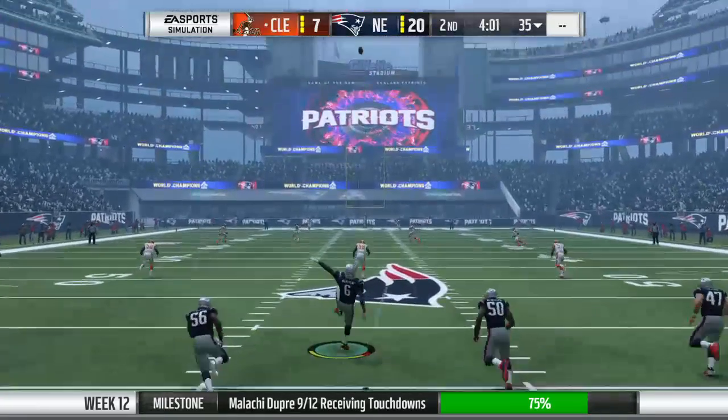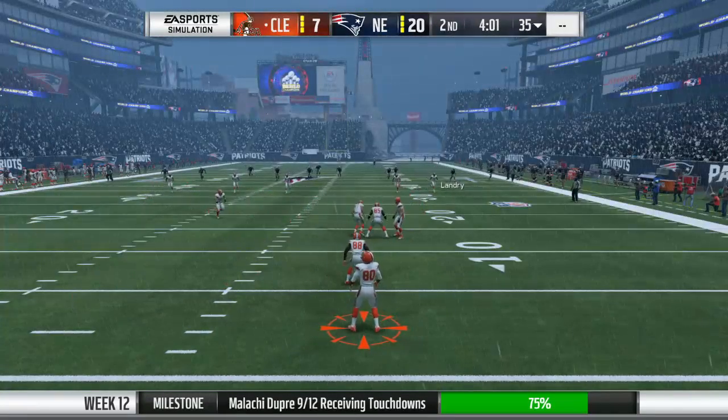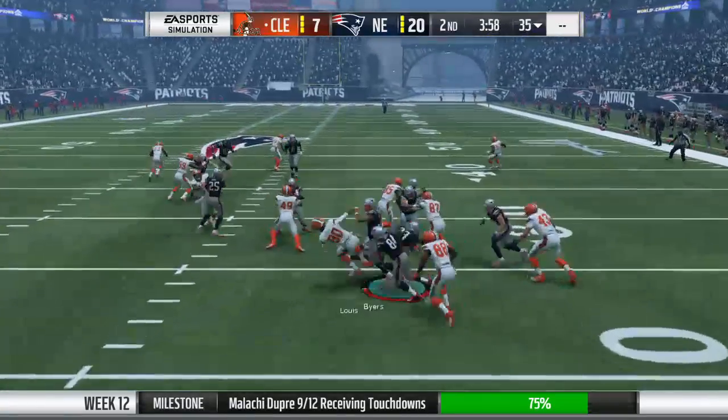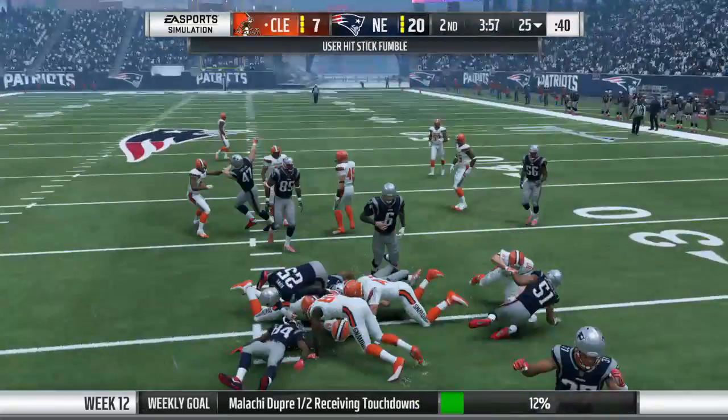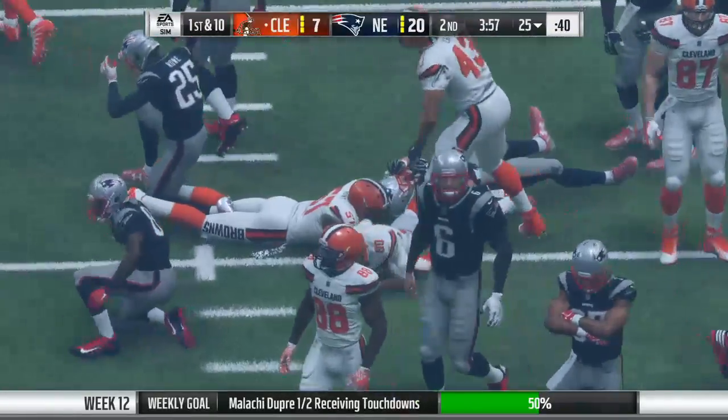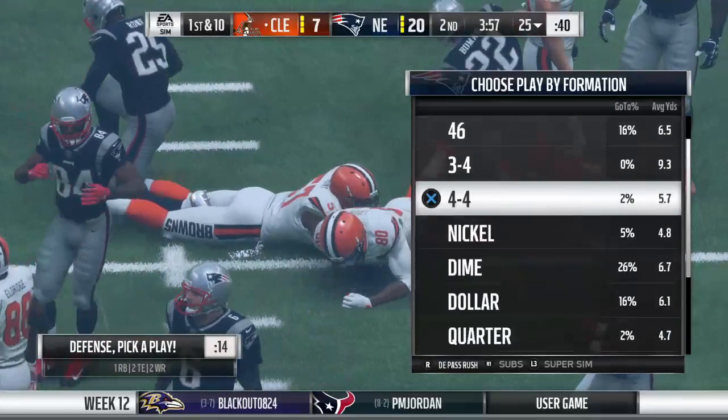Morstead, the punter, out to kick it off. This is taken at the 3. Now a hit and a loose football. And I think he was able to get back on it. He was. So they will get the ball after all, but that could have been a disaster.